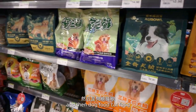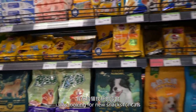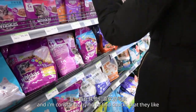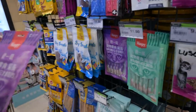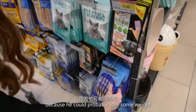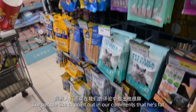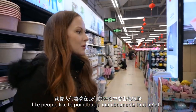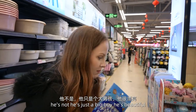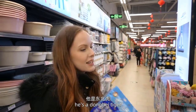And then dog food, cat food. I was looking for new snacks for our cats because they're picky eaters, and I'm constantly trying to find snacks that they like. Not that Baye needs more snacks because he could probably lose some weight. Like people like to point out in our comments that he's fat. He's not. He's just a big boy. He's beautiful. He's a Dongbaehu.